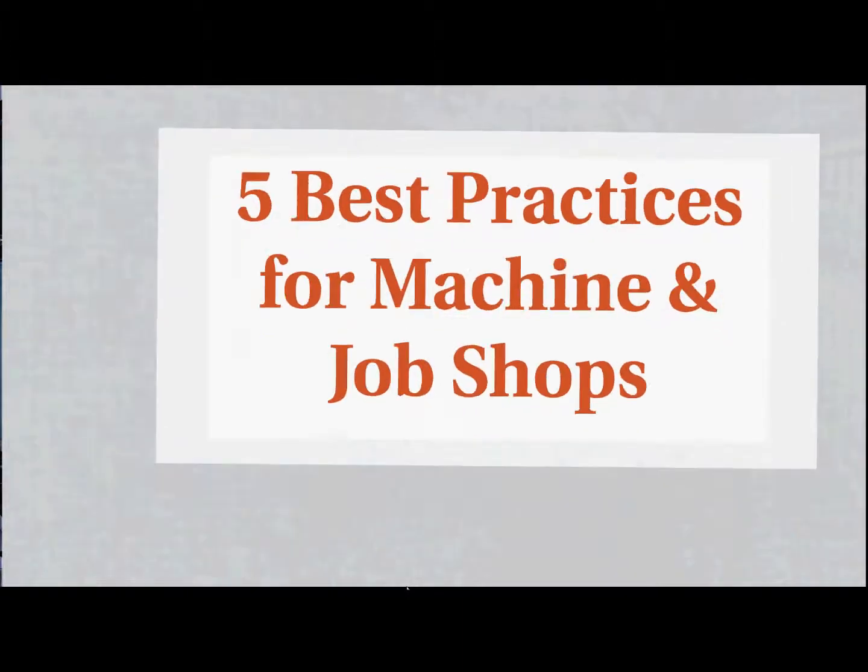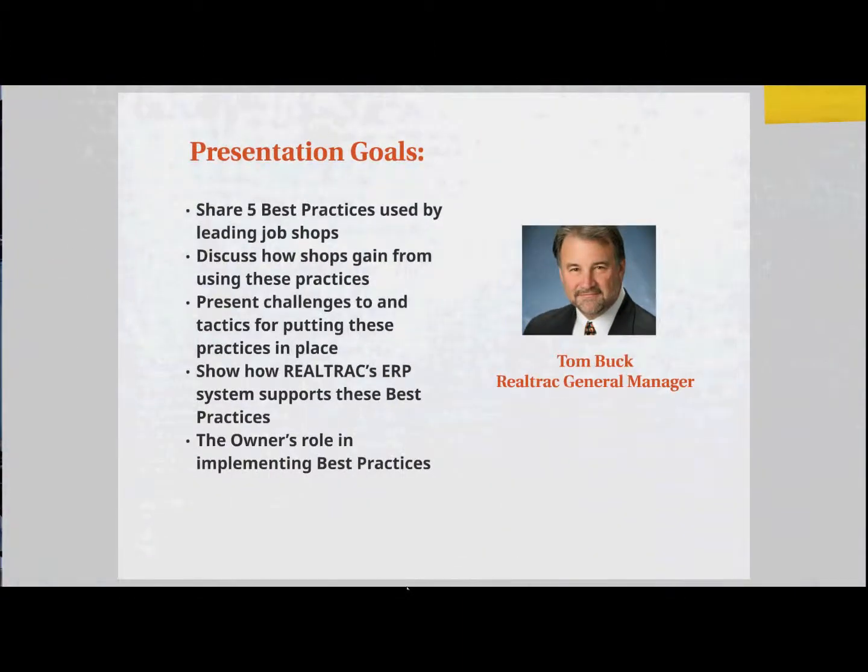Our specific objectives are to share the 5 best practices used by leading job shops, to discuss how shops gain from using these practices, to present challenges and tactics for putting those practices in place, and to show how RealTrack's ERP system supports these best practices. We'll also talk at various points about the owner's role in implementing the best practices.